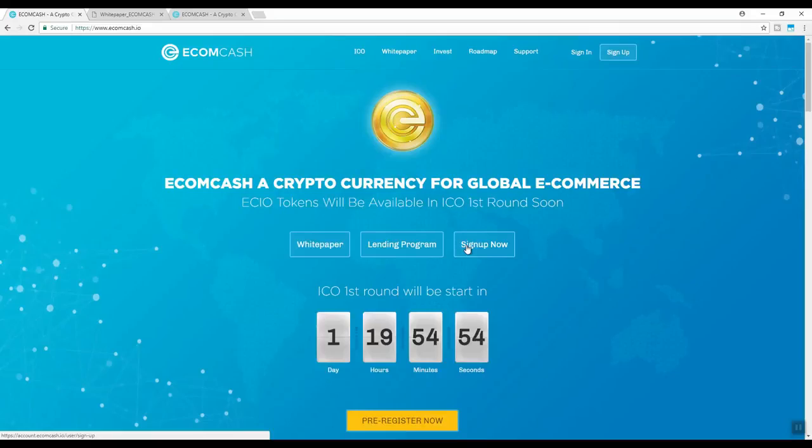ECOMCASH. So they have a very nice website, a nice white paper, and a nice dashboard. The hype level is low to moderate right now. They're still in the very early stages of the ICO. They basically sold out the pre-ICO and they're working towards round 1 of their ICO right now. So I like this one.